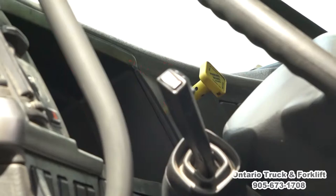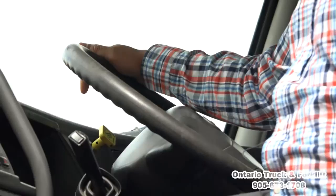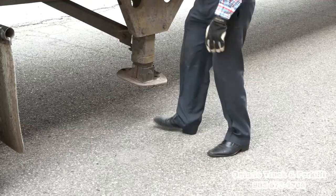Now we are doing coupling and uncoupling procedure. We have to make sure that our vehicle is secure. Make sure your parking brakes are on. And then we have to check the wheel chocks if they're applied or not. We have to make sure that our wheels are chocked properly from both sides. So our vehicle is secure. We also have to make sure that our surface is hard and even.